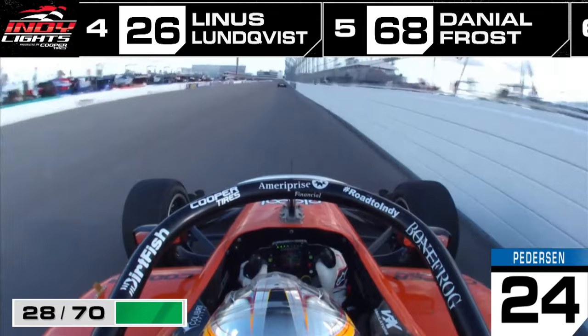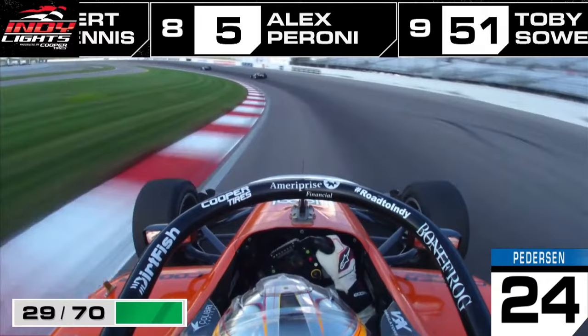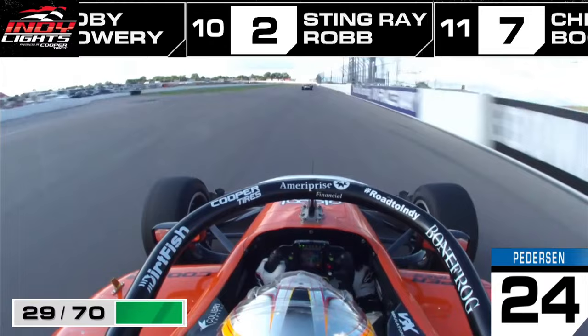I watched earlier with Peroni trying to pass Sowry. The timing wasn't right. He finally got the timing right and learned how to make that pass. Once you learn how to do it on these ovals and know where you can't pass, where you need to be fast and not, it's a big, big help.